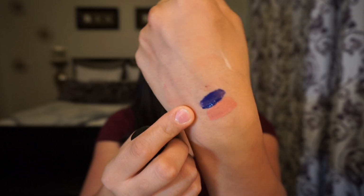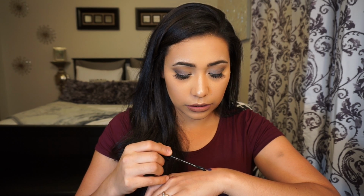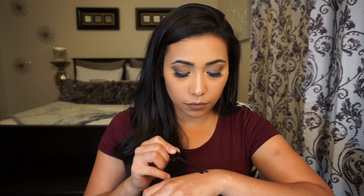This one is in the color Wicked, which is like a bluish purple. This one looks like it's going to be a little blotchy. Not even going to lie. No, this one looks like it's going to be a little bit more on the blotchy side. So what are you going to do? It was $1. That's Wicked. This one is Toxic, and it's a matte black. Oh, this one looks cool for Halloween. Oh, there we go. That one has a funny smell.